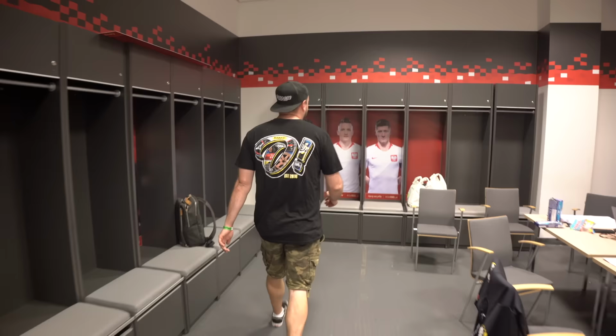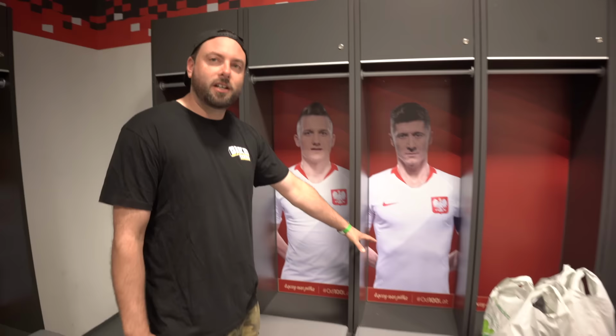As you can see, you might recognize this guy, Lewandowski. So he would have sat here a week ago, and now he's been replaced by a much more talented person than Josh Holdsworth in this room. So this is where they would actually get dressed and run out onto the pitch. So this is where our media room is. So it's just really random.